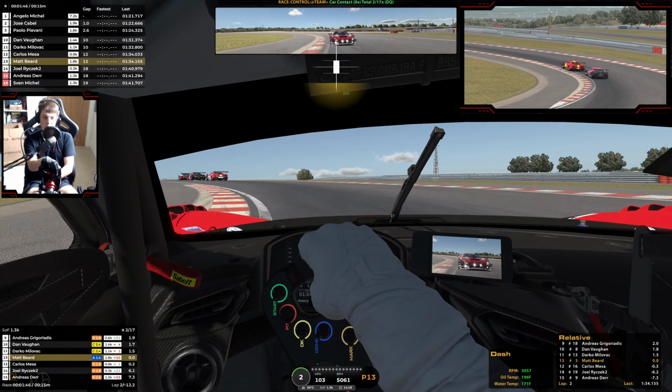Obviously getting ourselves ready for Petit Le Mans this weekend. So weirdly enough, actually not too worried about my iRating, because I don't think it's going to make a world of difference in the grand scheme of things. But of course, slowly want to get back up over the 2k mark as best as possible.